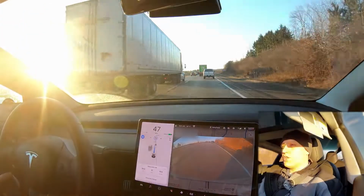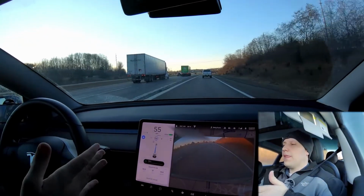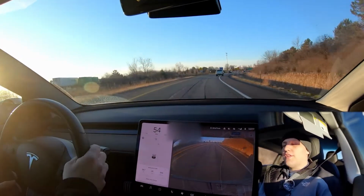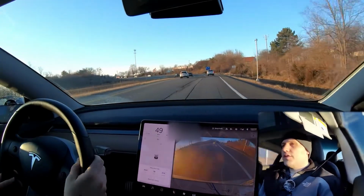All right, and just to demonstrate one more ability of full self-driving here, you can see the car took the exit all on its own. I didn't do that. It turned the turn signal on, got to the off-ramp, and it is completing it. Let me know if you have any more questions about this. I'm sure I didn't cover 100% of everything, but this is pretty much what you can expect as of January 2020, for your full self-driving versus autopilot.